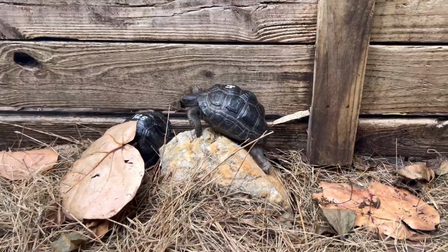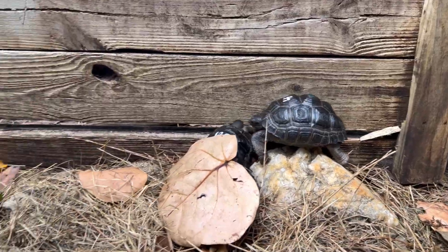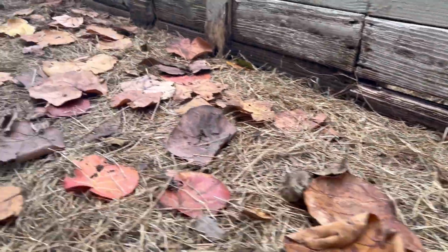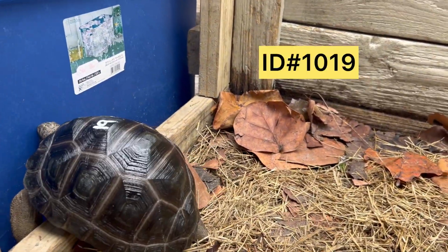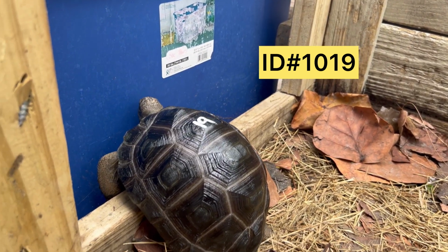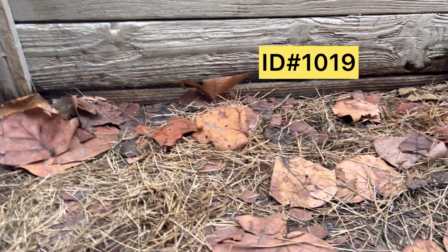Well, let's see. We're going to play a little King of the Mountain here. We had a little escapee, huh? He saw the door and he made a beeline to it. Look at this guy. 19. He's trying to get back out the door. What are you doing? He's tasted freedom. That's actually 1019. Beautiful animal.